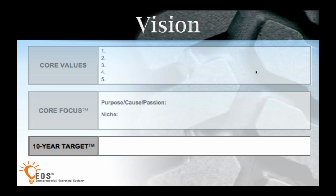10-year target. A 10-year target is similar to a big, hairy, audacious goal, which comes out of Jim Collins' book, Good to Great. We simply say 10-year target because on average, that is what our companies choose. But there are two rules to choosing your 10-year target.